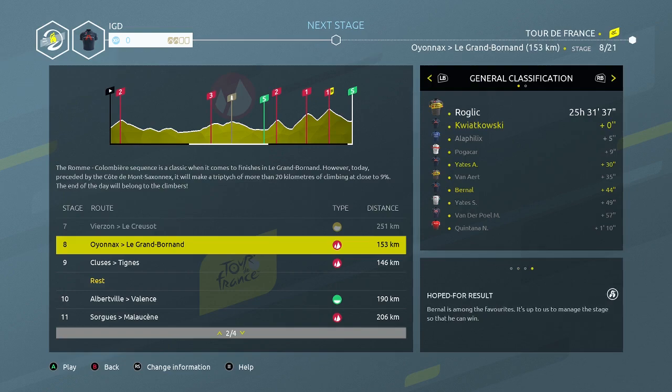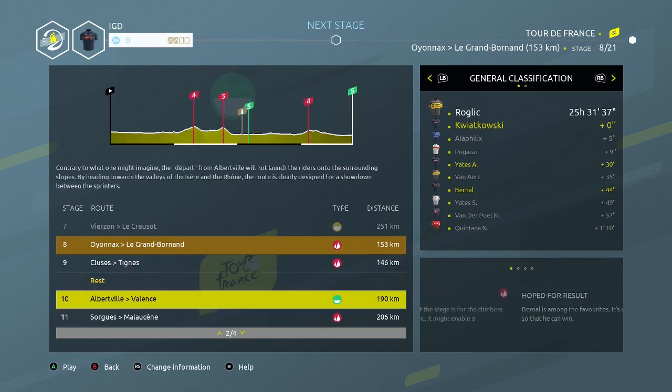As I said, the next stage will come on Thursday, followed by stage number 9 on Saturday. And then on Sunday, we'll have stage number 10. Not too much going on the flat stage. And then the big stage number 11.